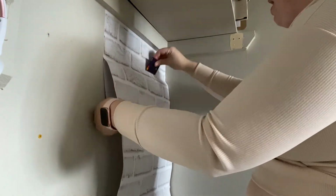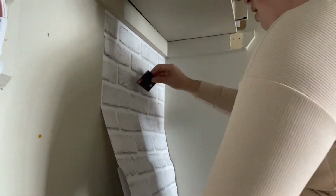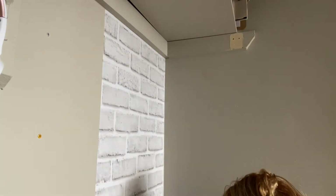So this is just the brick contact paper from Amazon. I will link it down below. Basically, to put it on, you start at the top, you peel away the back, and then you start by pulling the back down as you're pushing all the bubbles out to get down to the bottom. You can use a debit or credit card or anything that's like a flat surface. By the end, I wasn't using anything, and you can just basically use your hand.